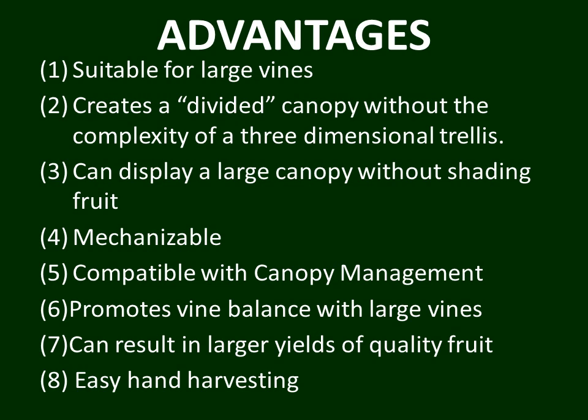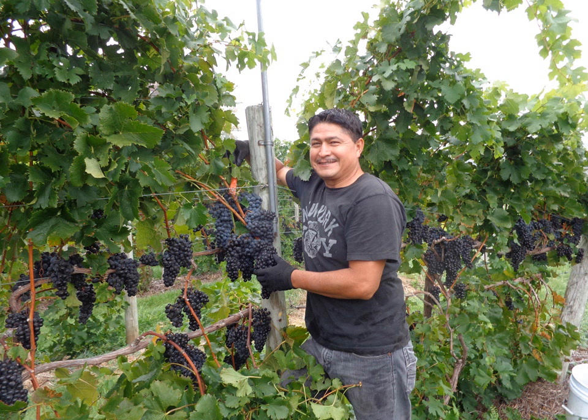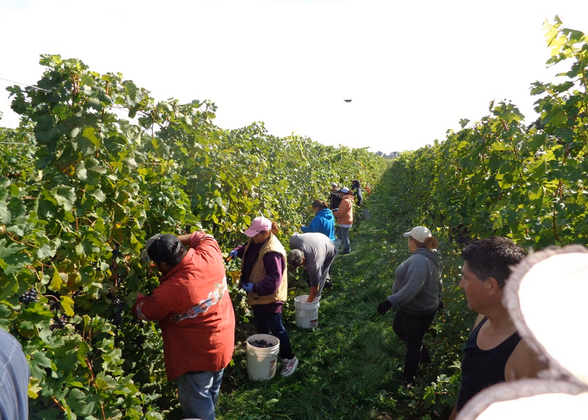And an eighth advantage of Scott Henry training is that it results in easy hand harvesting. Here's Arturo harvesting Merlot on Scott Henry trained vines. And he's really happy about this because he can see that it's easy to pick this fruit. He can pick a lot of it in an hour. And Arturo and his whole crew know that they are going to make good wages this day because they are picking a lot of fruit fairly rapidly to make good money in the vineyard on these Scott Henry trained vines.